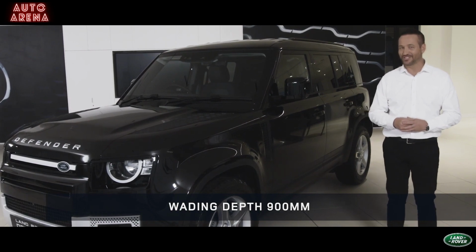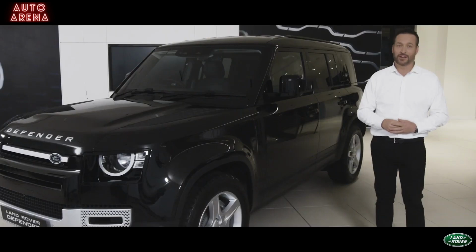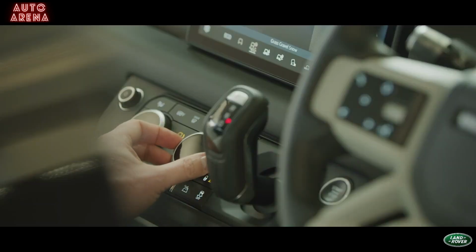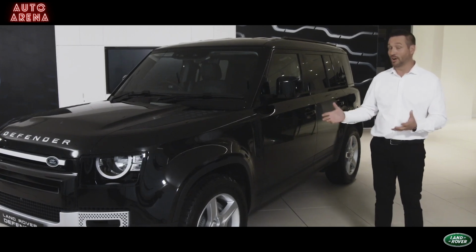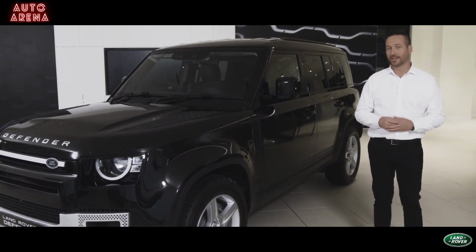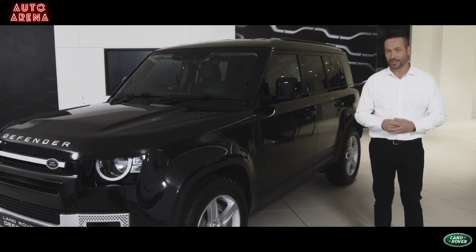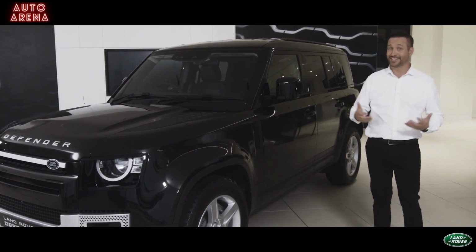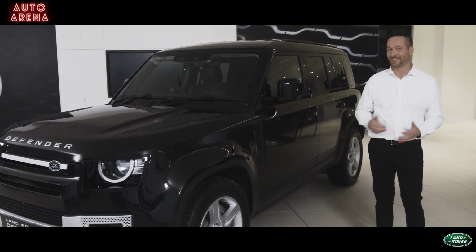Terrain response is yet another standard feature, along with the usual driving modes: grass, gravel, snow, mud, ruts, sand and rock. But with an option of terrain response too, Defender now offers a more advanced system, providing configurable terrain response, wade aid, all-terrain progress control, and an auto function, which is where even a novice like me can test out the complete capabilities of the vehicle without needing to be an experienced off-roader.